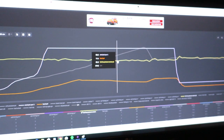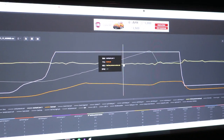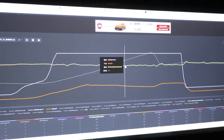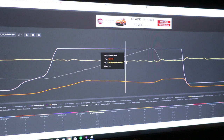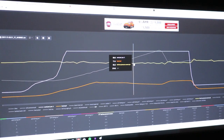So my stock fuel pump was working, but I heard the absolute bare bones lowest number you want it to be at depends on how much power your car is making, etc., but you don't want it to go below 50 psi. On one of my data logs, I was at 49 with my stock fuel pump, my original fuel pump. This is another stock replacement, but brand new.